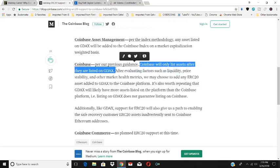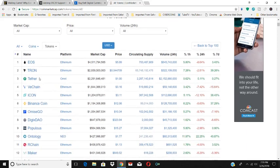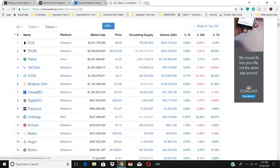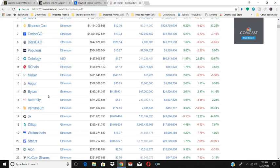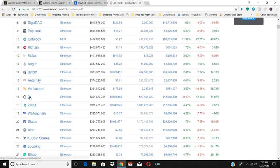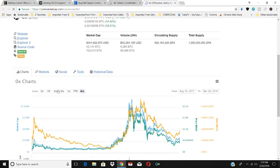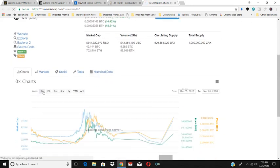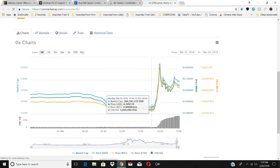So imagine some of these ERC20 tokens. Imagine Tron on GDAX, VeChain on GDAX, Icon on GDAX, Binance, OMG, Amigo. Imagine some of these, like ZRX, on GDAX. ZRX is one that experienced a little bump today because they're known to have a close relationship. Some of their people have relationships with people at Coinbase.